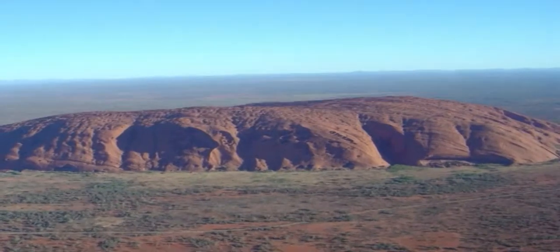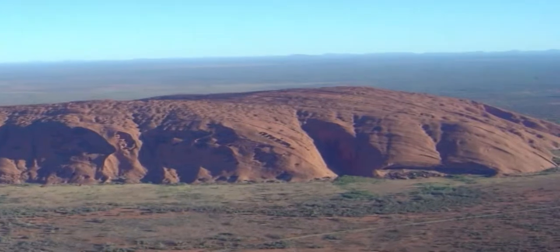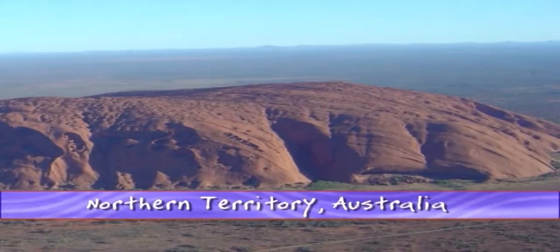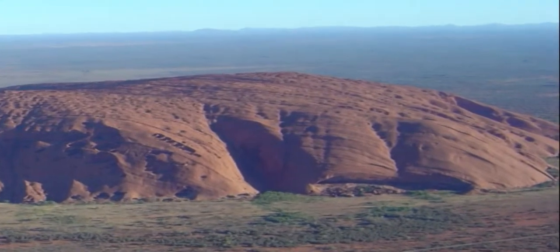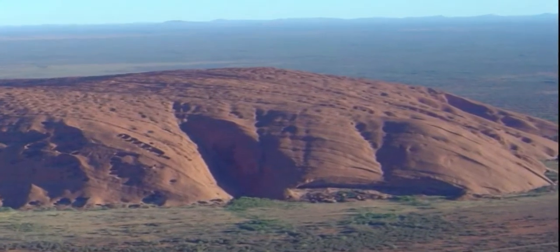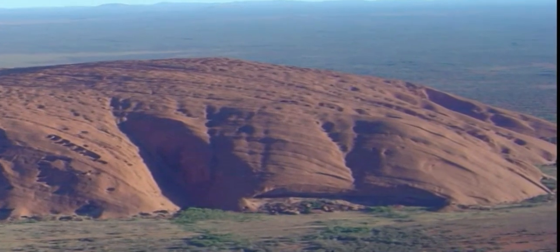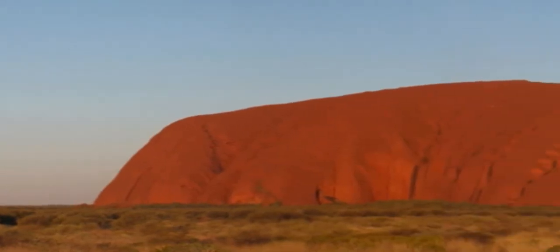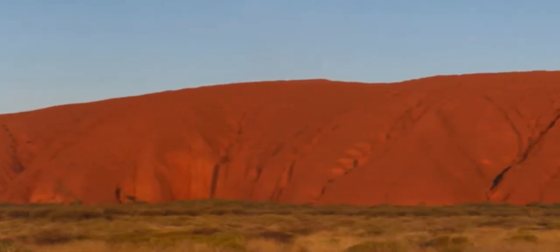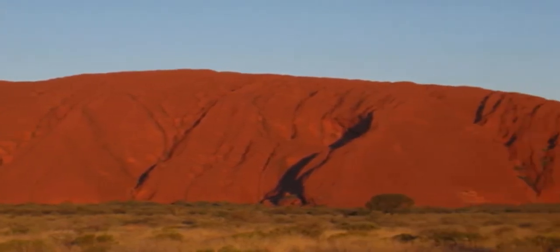When explorer Ernest Giles first saw the Central Australian icon Uluru in 1872, he concluded it was a structure built by a race of giants. Giles, the first white man to see the amazing sandstone rock, could perhaps be forgiven for his imaginative mistake. After weeks of walking through the flatlands of Australia's deep red centre, Uluru, also known as Ayers Rock, must have seemed like an entity from another world.